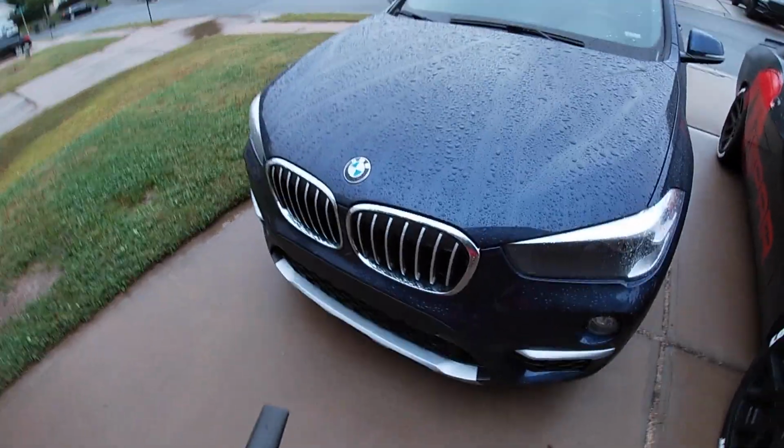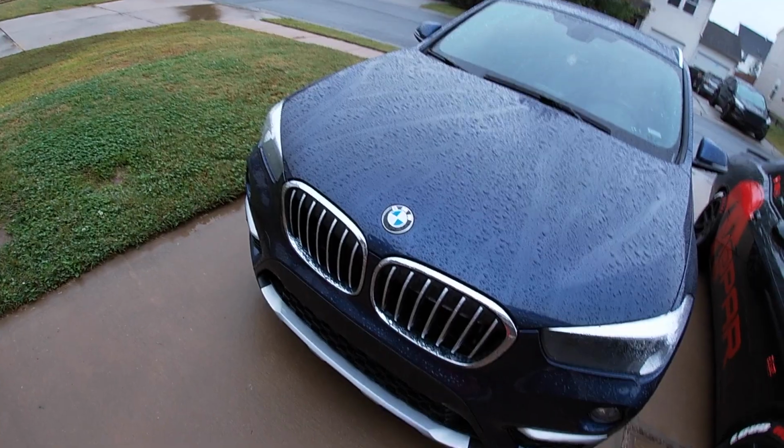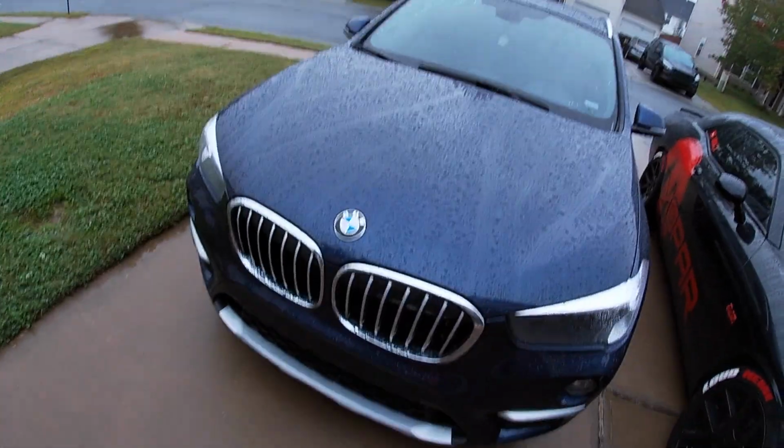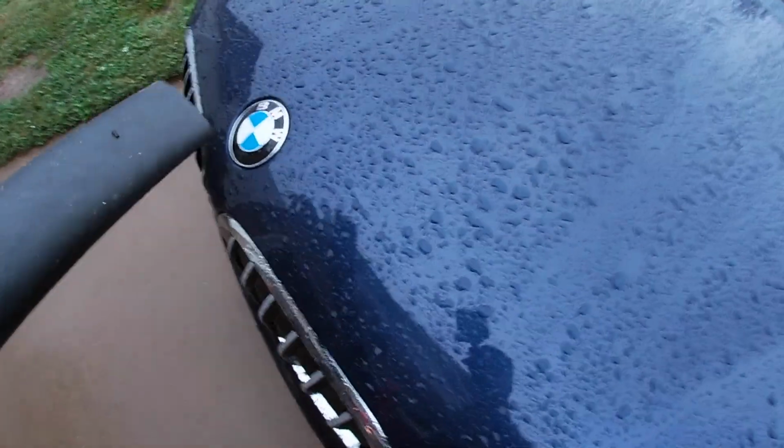Also, another thing with your car being ceramic coated, when you're driving, the water will just really fly off the car. So I'm gonna show you kind of what that looks like. So I got this leaf blower here, and this also helps when you're washing the car too. I'm gonna try to show you guys how this thing looks when the water just kind of goes off of there.